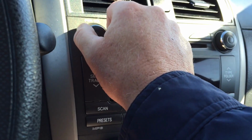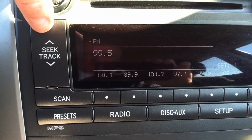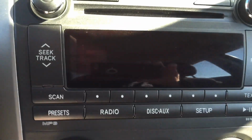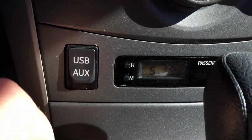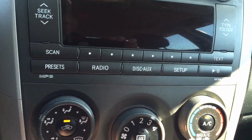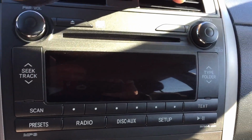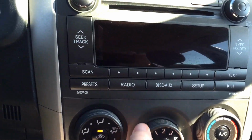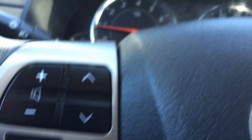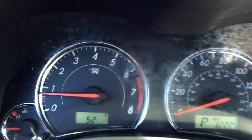Radio. CD player works fine. Got a USB port. All right. Let's see. Air's blowing ice cold. Nice. We don't need the air right now because it's actually pretty cold outside. And you got a tilt wheel somewhere around here. There's a tilt wheel right here. Tilt it down. There you go. All right. And let's go for a ride.